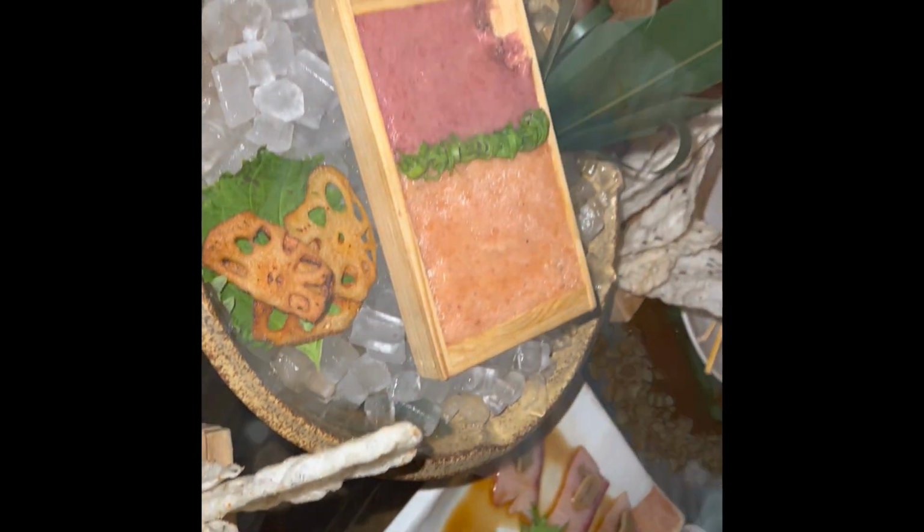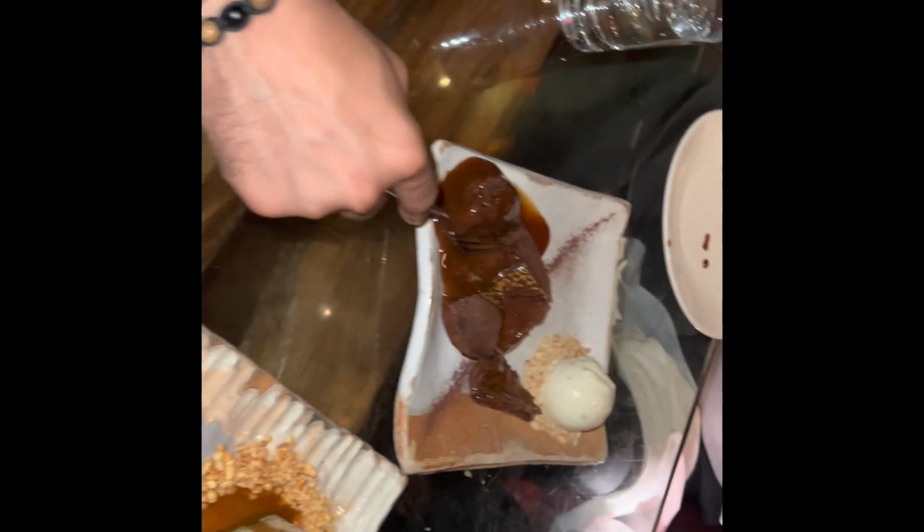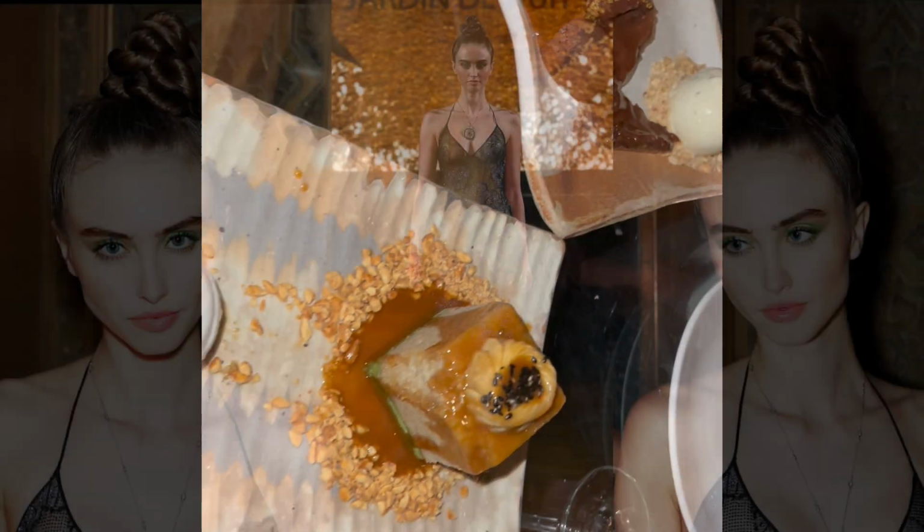The food was delicious. And of course we got dessert too. Just because we're models, don't let us fool you. We still eat dessert. And that was my day.